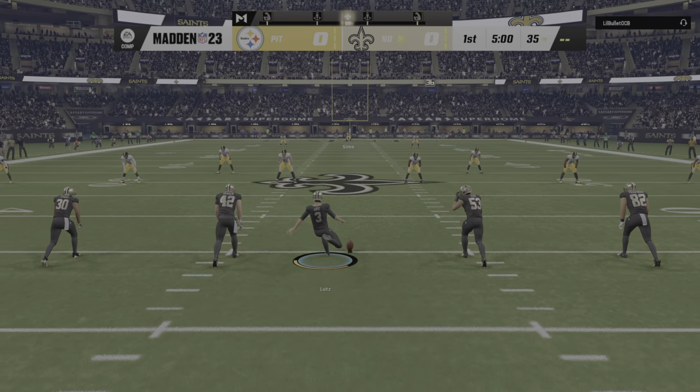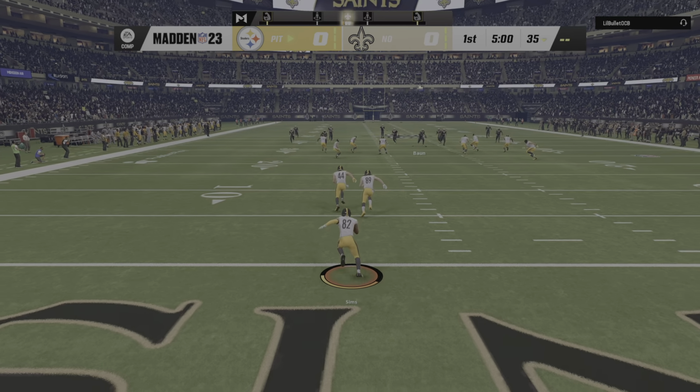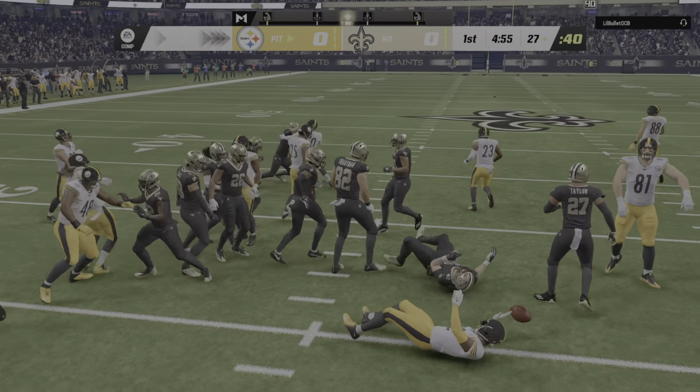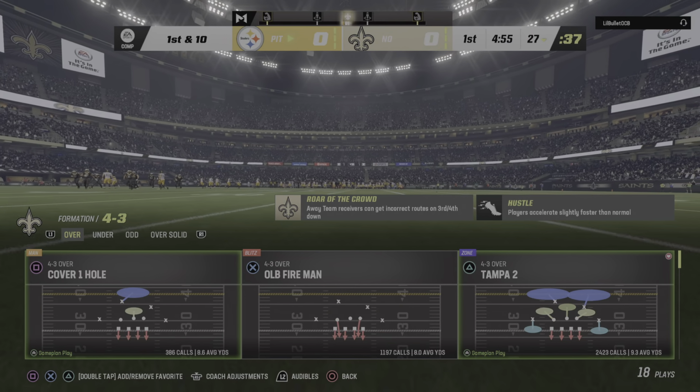Saints, Will Lutz has it teed up, and here we go from New Orleans. Here's Steven Sims on the return from his end zone. And this return will net positive as he gets past the 25 and up to the 27-yard line.